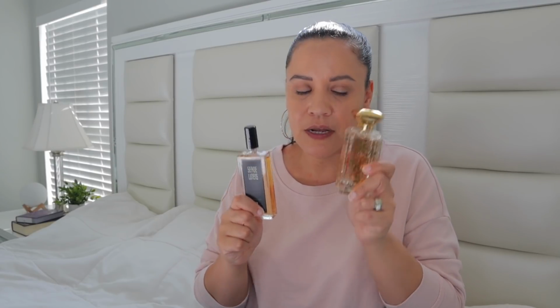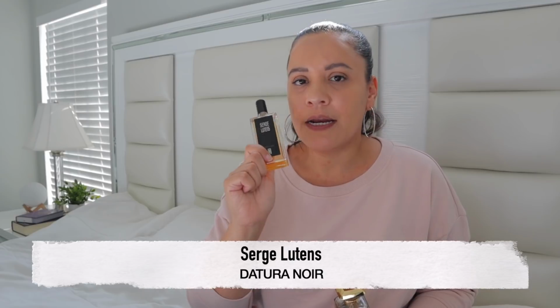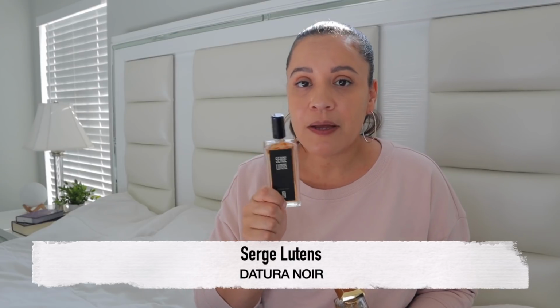So for that reason, I'm going to keep Curl Off Gold for now, and I am going to be letting go of DATURA NOIR. And I know that this was in a recent haul of mine, but I've had this perfume for over a month. That was a collective haul, by the way. A lot of my hauls are collective hauls, just so you know. So that was a collective haul, and I have had this perfume for a little over a month.